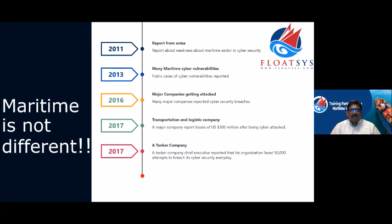So what we spoke about was cyber attacks in general, not specific to maritime. In the maritime field, the major report on vulnerabilities came from ENISA, the European Network and Information Security Agency. They came out with a report in 2011 pointing out that maritime cyberspace is very vulnerable. In the US also, under the Patriot Act, they started thinking about it in 2013. They formed a committee and so on, and a lot of issues also started popping up by 2013.